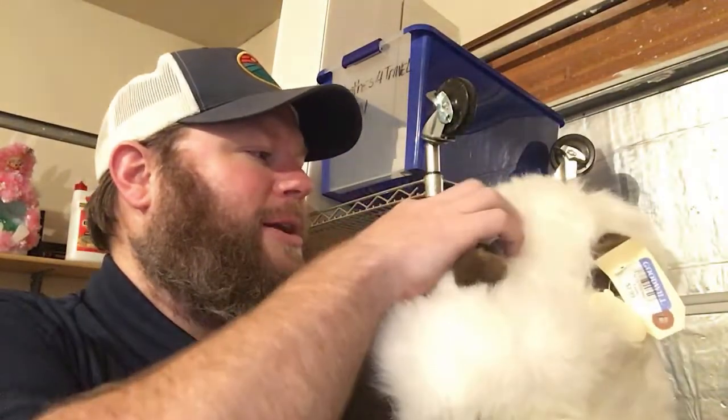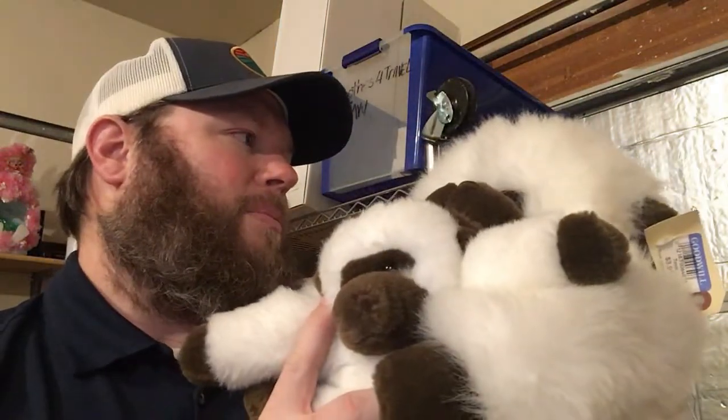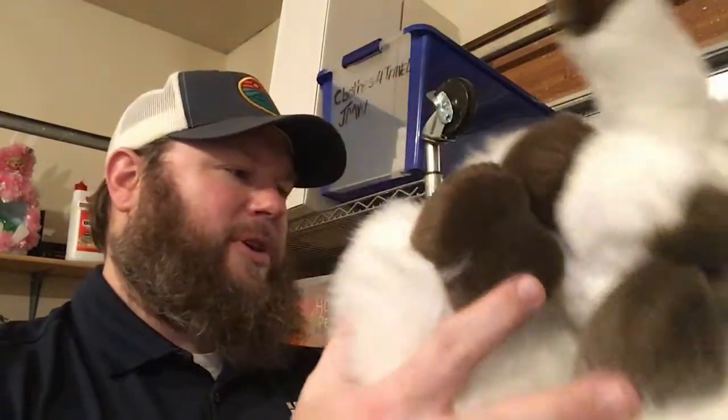It's like a white monkey. It's got its eyes buried deep in there. The mama monkey holding on to the baby monkey. It's just too cool. And it's big. This thing's a little bit bigger than a basketball, well, about the size of a basketball, really. So... I don't know.